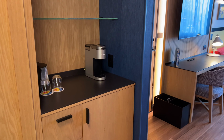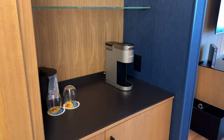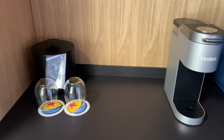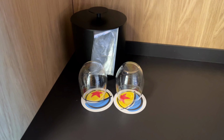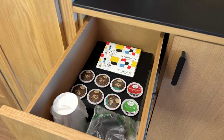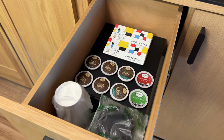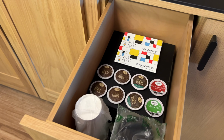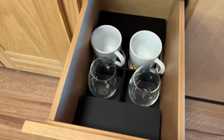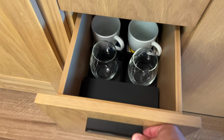Also in the room on the left next to the closet, we have our coffee area. We've got a Keurig coffee maker. We also have an ice bucket and some little Pixar ball coasters there. In the drawer right below this is where you're going to find your coffee pods and your sugars and creams, things like that, and some to-go cups. If you're looking for real coffee mugs, they also have those available down inside the drawer here.